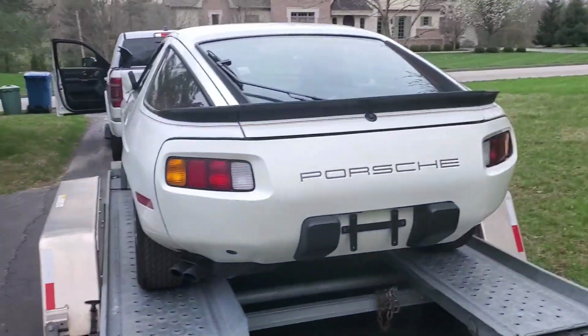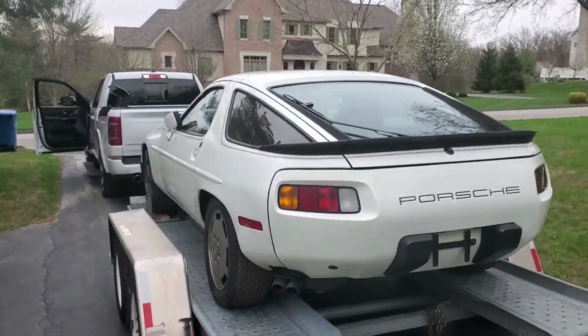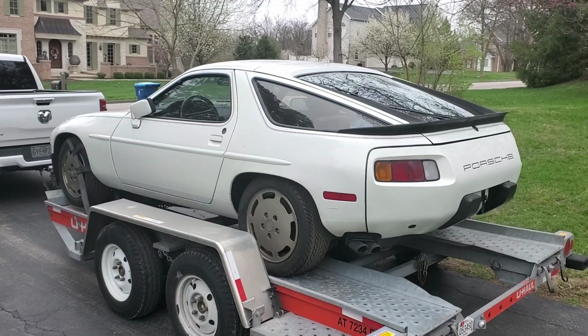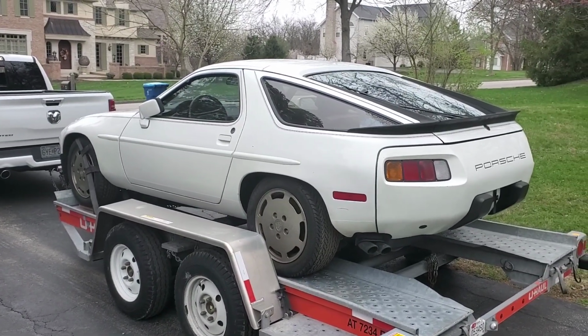So, guys, this is Mary and Joey, and they just sold me this beautiful Porsche 928S, 1984. It belonged to their father, and hasn't been running for 15 years, at least. It seems to be in good shape. It's going to need a lot of work to get it running, changing fluids.